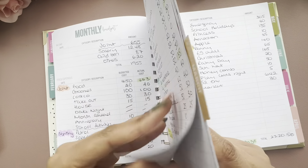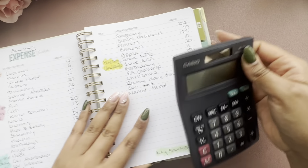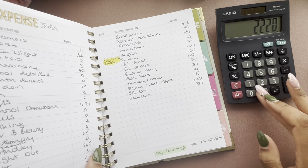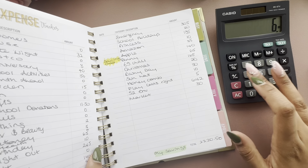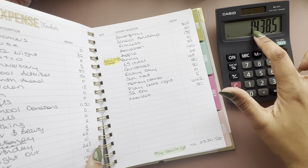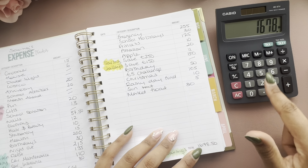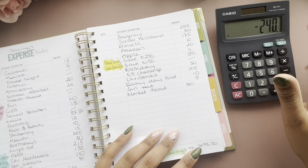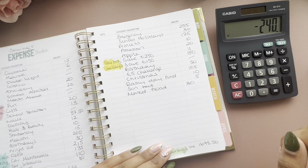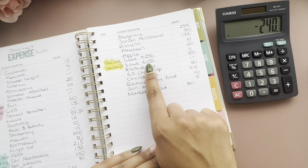So if I just quickly have a look, I had 1678 last time. So if we do 2220.50 minus the 642 and minus the 140, I've actually saved 1438.50. So it's gone down since last month, 1678.50. So I've spent £240 of sinking funds this month, which is fine, because I think I've spent my save 150.